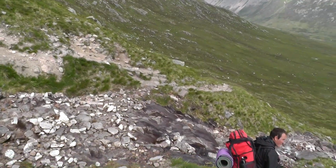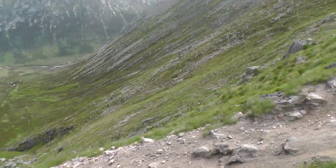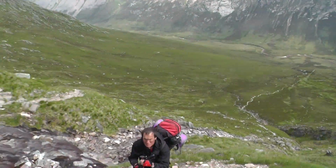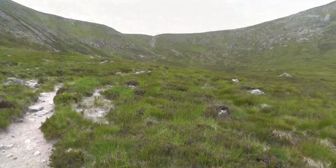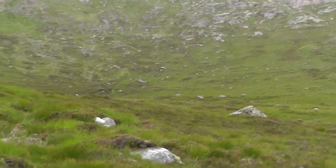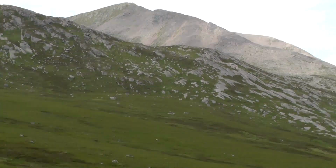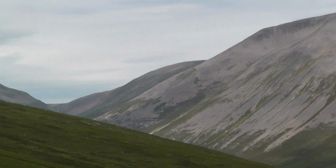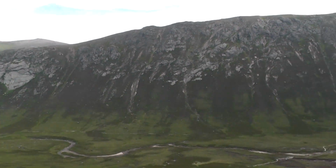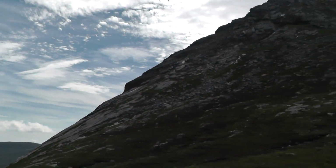This is the steep drop back down to the bothy, wherever the bothy may be, from Devil's Point. So that's the bit that you drop down way up there. It's reasonably steep. It's not hands-on steep. It's looking nice out there. Starting to see the slabs.